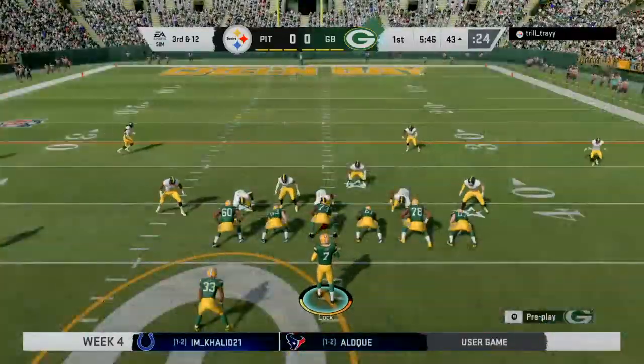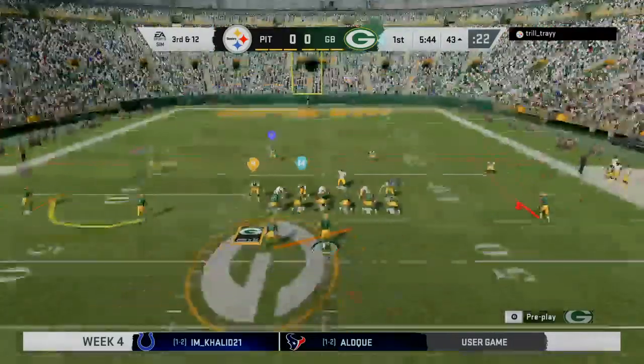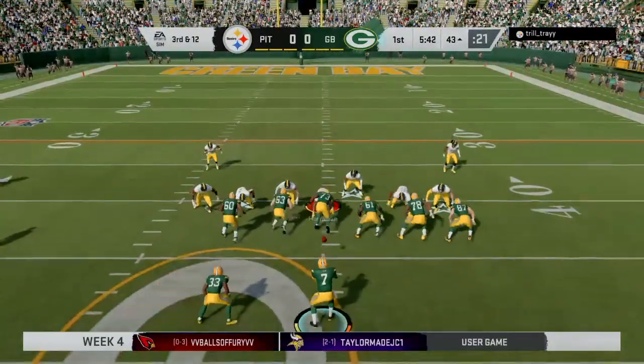Come on, set. 10 Lobo. Right there, 56. Oh, yeah.